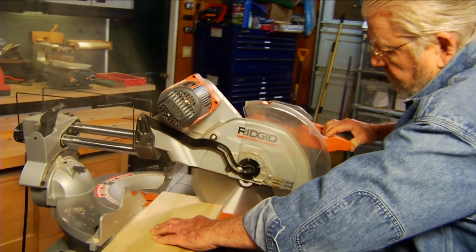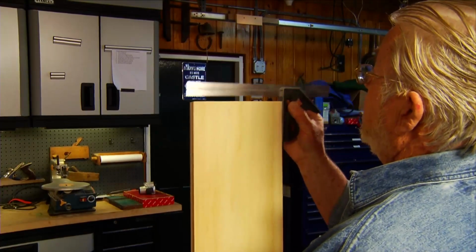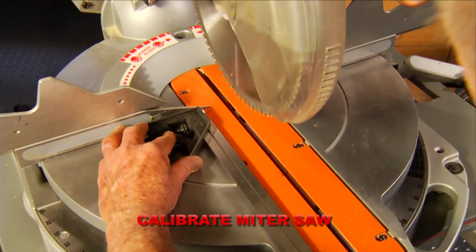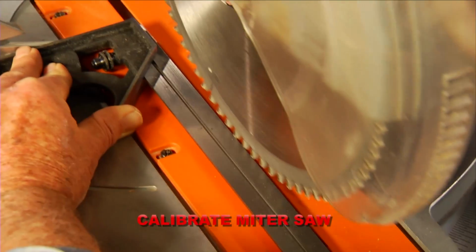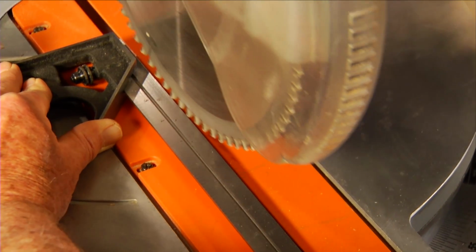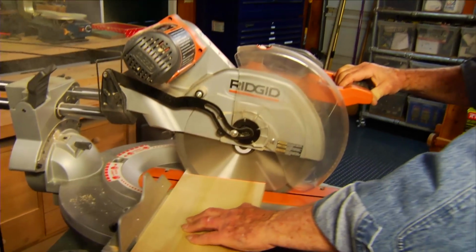Power miter saws are great work and time savers. However, they can go out of calibration, producing crosscuts that are not precisely 90 degrees. The combination square can be used to verify and, if necessary, recalibrate the saw and to check the resulting cut.